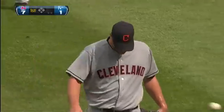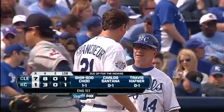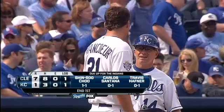Gordon took one looking. So the Royals get 1 run, 3 hits. The double play was huge. 7-1 Cleveland at the end of 1.